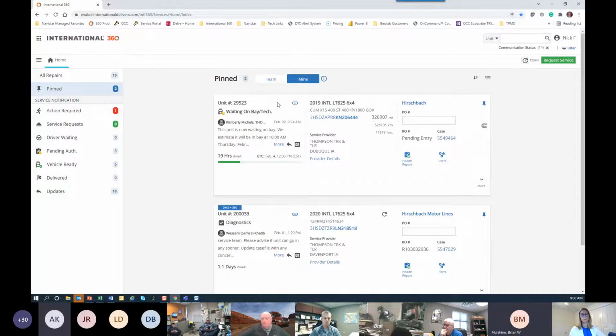On this one, I can see the status of the vehicle. This is unit number 29523 and unit 20033. This job was written up to Thompson Truck in Dubuque, Iowa. I can see there was an update today at 9:24: this unit is now waiting on the bay. We'll keep you advised of the estimate.